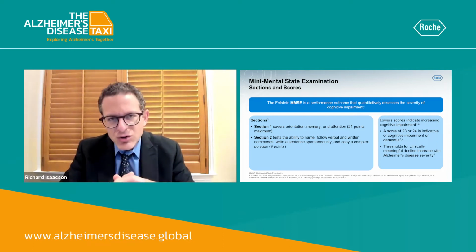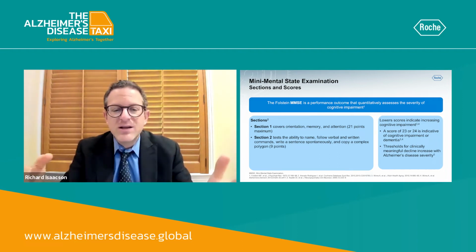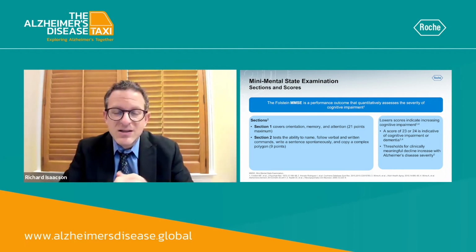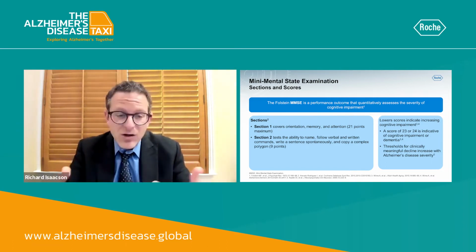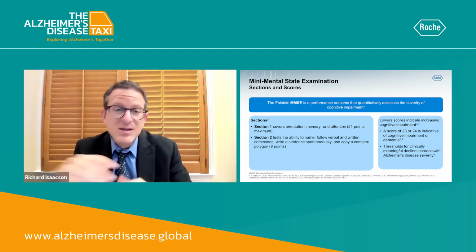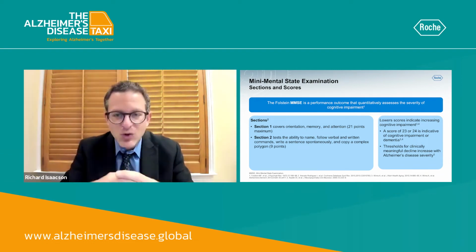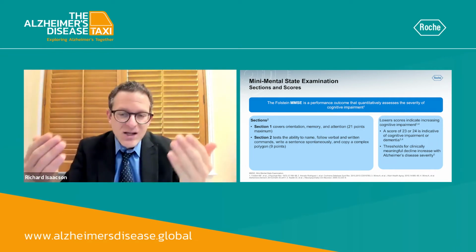And then section 2 tests the ability to name, to follow verbal and written commands, as well as write a sentence spontaneously. In addition, patients have to copy a figure, and that's complex processing and visual spatial skills, and that's 9 points in section 2, again, for a total of 30 points. The lower the score indicates increasing cognitive impairment.